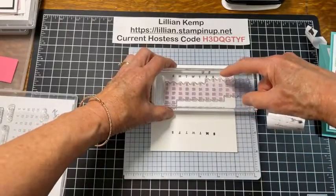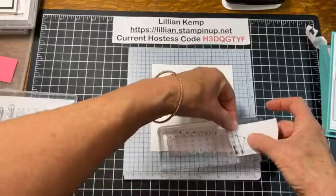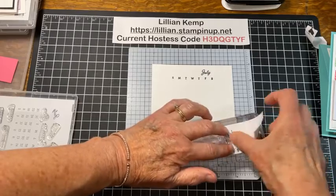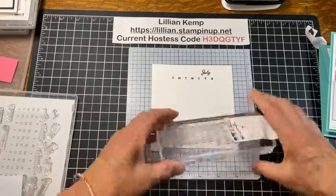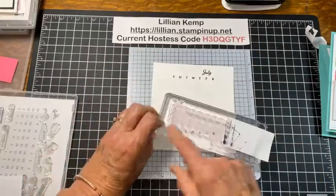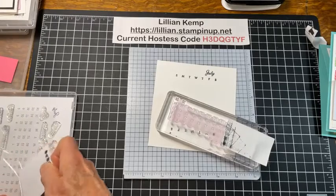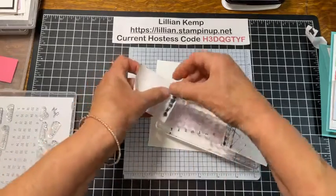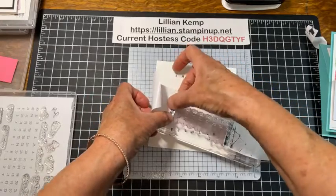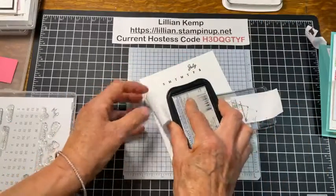So I know that I have to mask off the 3 and down, and I need to line up Friday, so I need to mask off the 2 and down. So I'm using the masking paper. You can see that I've used this masking paper before. It's all good, just like that. We're going to ink this up.